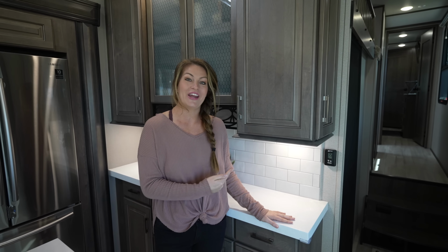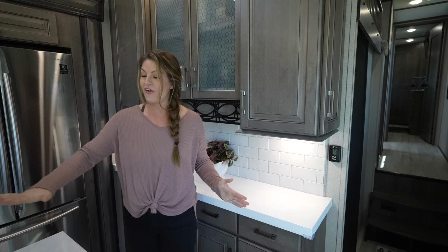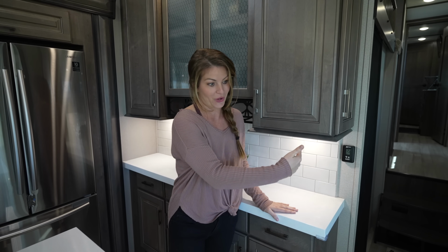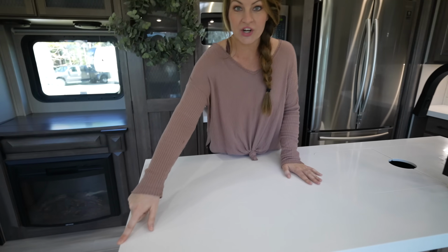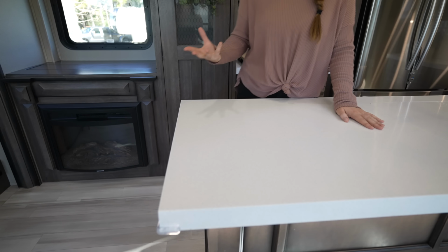So I love that Grand Design has done this and has the layout where you get all the extra counter space and the door goes when you first walk in. Some of the interior design things they've done on this model that I am in love with is they've really brightened it up. These countertops are white. I think that it's beautiful. They have squared the edges off, which makes it more home-like.